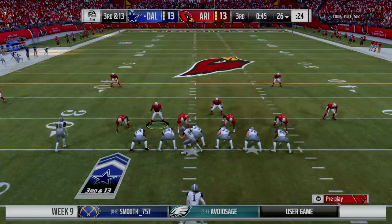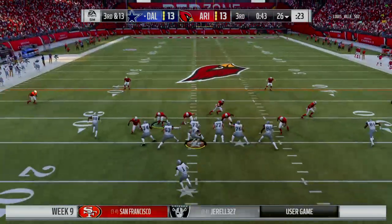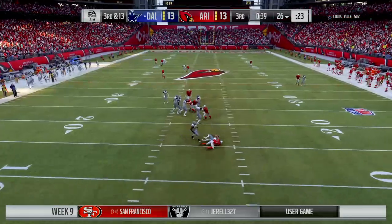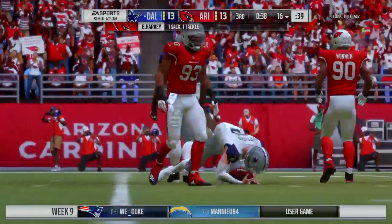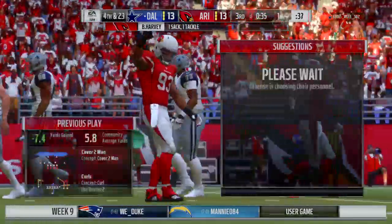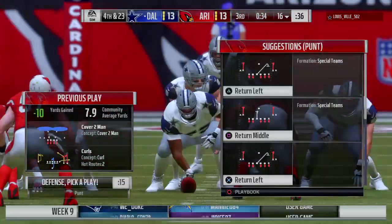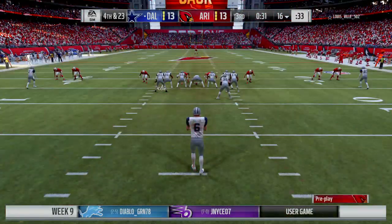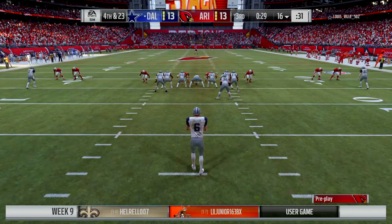All right, now, lucky 56. He'll drop to throw. And the pressure gets to him again. 5 defensive backs, they covered well. Allowed for the sacks.